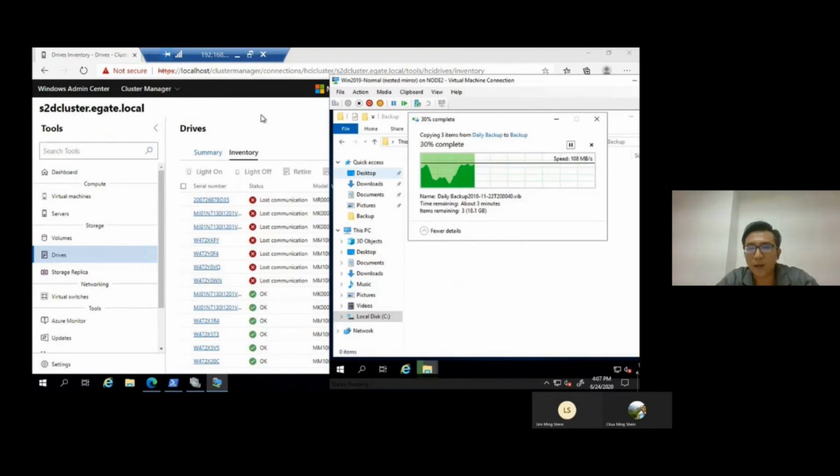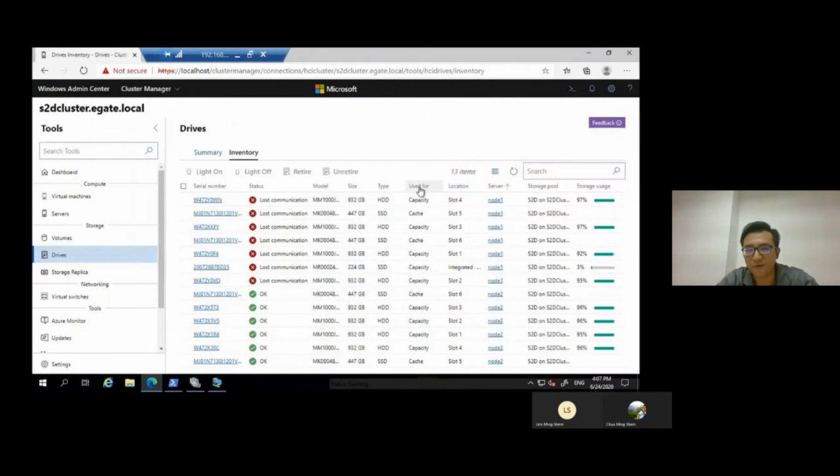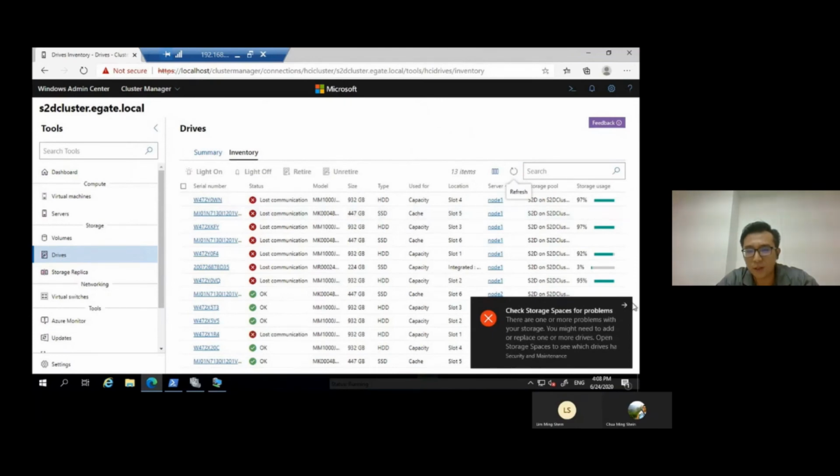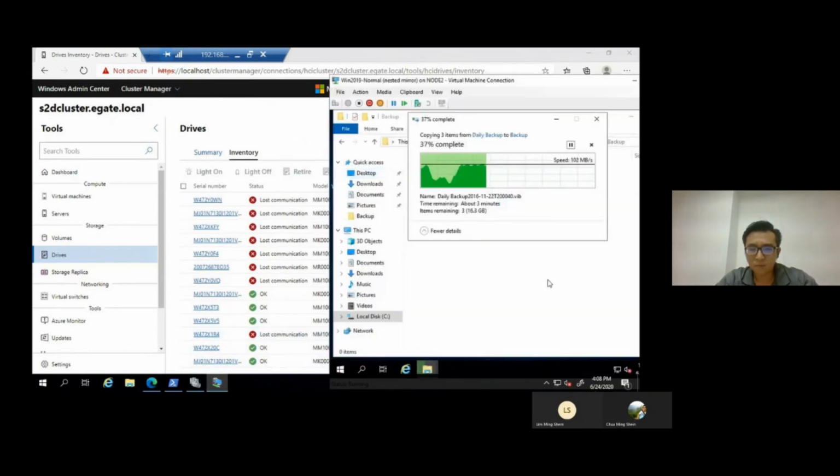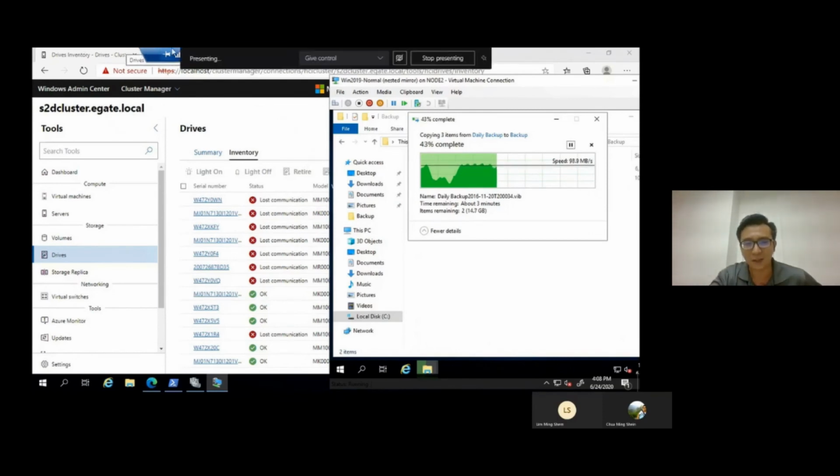As you can see, the VM has failed over to node 2 now, because node 1 already failed. Now we simulate another, more critical failure. You see on node 2, one of the hard disks failed again. Let's go back and see. Everything is still working fine, and it's transparent to the IT admin doing the copying job. This is the resiliency demo.